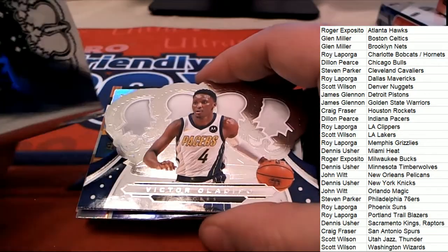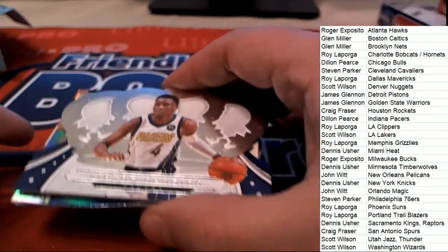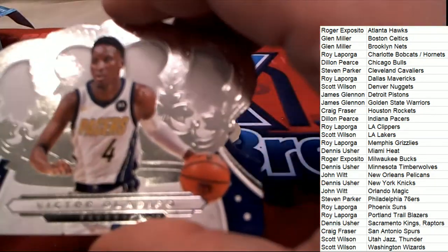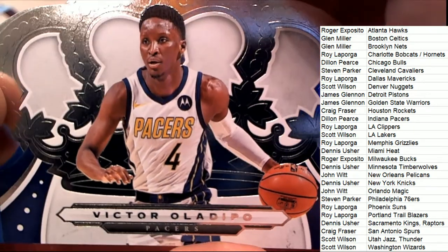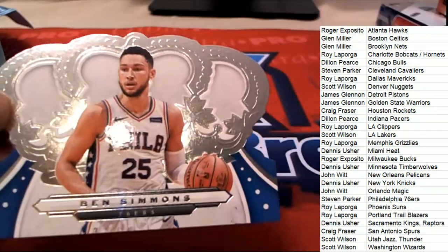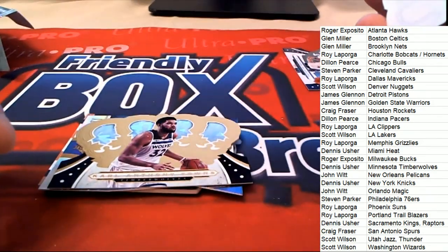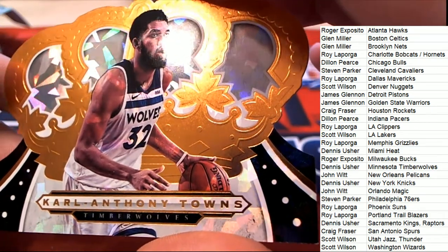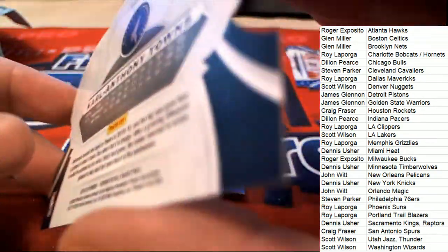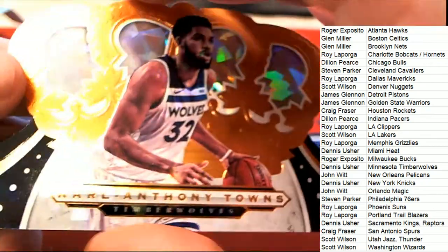First hit we have coming out of here is going out to the Pacers owner. That's the first card out of the break. Not really a hit, but the first card. Then we have the Ben Simmons as well. Then what is this? Oh, Karl-Anthony Towns, Minnesota Timberwolves. Nice one for the Timberwolves owner.